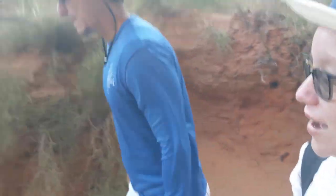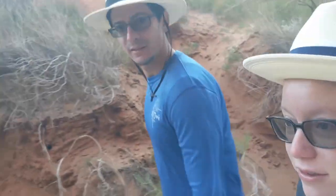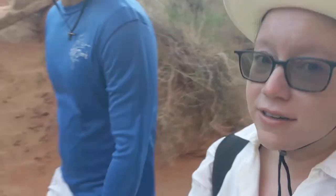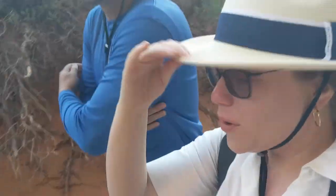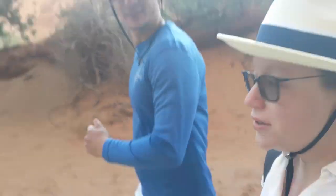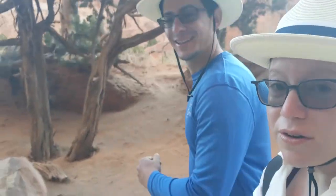Good morning. We are at the Devil's Garden Trail Loop. It's quite windy at the Devil's Garden Trail Loop. It's beautiful.